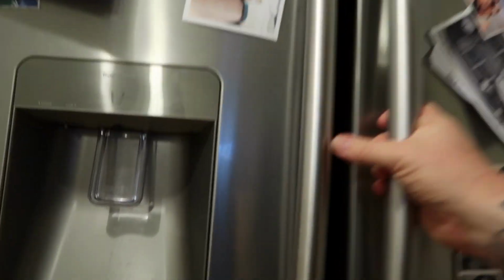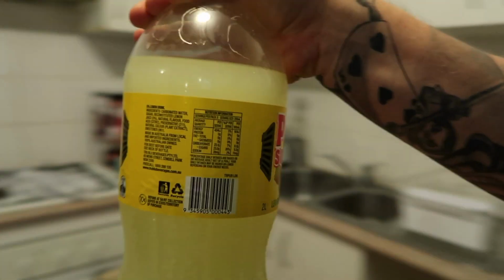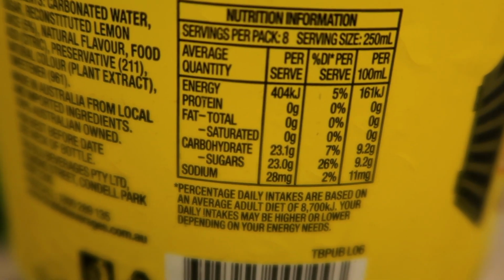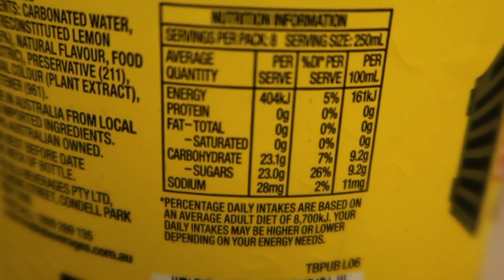So for an example, we'll go into my fridge here, let's have a little gander. Now this is from the weekend. Okay, bit of pub squash. Looking at the nutritional label here, the carbohydrates in one serving, which is 250 ml, is 23 grams. Now 23 grams of carbs is a lot. That's just for 250 ml. That's one glass of your pub squash or anything like your soft drinks and whatnot. Now that's just a waste of carbohydrates to me.